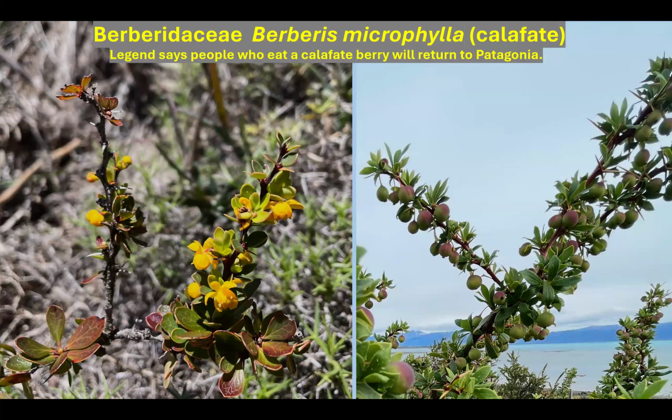And this shrub is related to our Oregon grape. It's a Berberis. And calafate, it's the plant that town is named after. And there is a legend that says that people who eat a berry will return to Patagonia, and we both did eat calafate fruit. We ate the berries and we ate some jam. Do you have tea? I don't think we did. We had the tea, calafate tea. No, what were we drinking? Mate. Yeah, everybody there drinks mate.